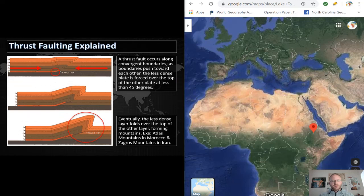So the thrust fault occurs along convergent boundaries. As boundaries push towards each other, the less dense plate is forced over the top of the other plate at less than 45 degrees. Now, eventually the less dense layer, as you can see here, folds over the top of the other layer, forming mountains.